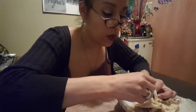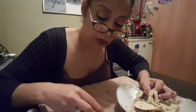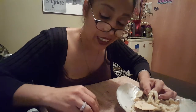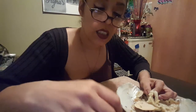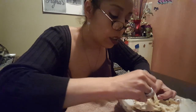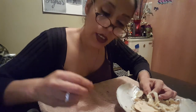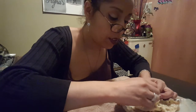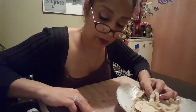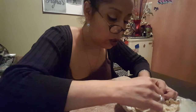Because these are freshwater. The only ones that I have not yet shown are saltwater. Basically, a lot of the pearls that I've gotten are freshwater pearls, and they're either Akoya or rice, the ones that look like these, the long ones. I'm still popping them out. These are so cute. Too cute to boot.